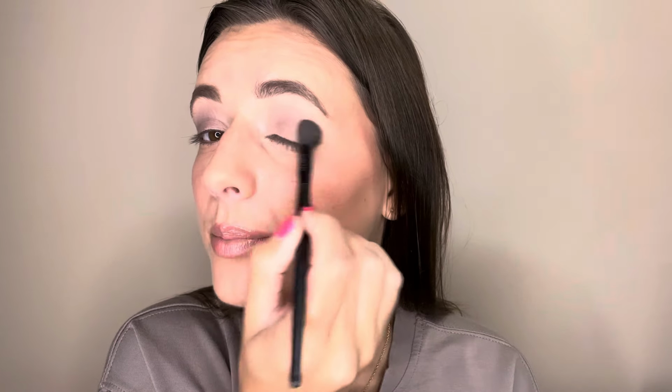If you wanted it to be a little bit darker, you can add espresso to this too, and that would make it just a little bit darker. So I just applied just a little bit, and I'm still blending. One thing I like about these eyeshadows a lot is how blendable they are. Once you apply them, just keep blending, and they're going to blend themselves out.